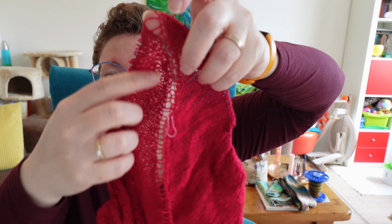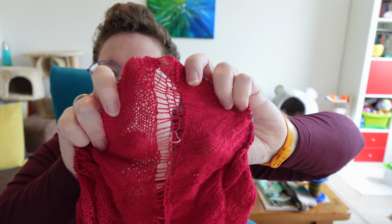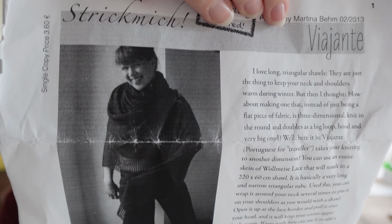Basically here at the marker, and this whole bit has been done. Doesn't seem like a lot, but this is lace weight yarn, so it was quite some knitting. I'm not sure this black and white photo shows it very well, but it is like a massive poncho cowl thing and a cape kind of thing. And yeah, it seems to be very interesting and very nice to wear. I feel like it is my Red Riding Hood cape once it's done.